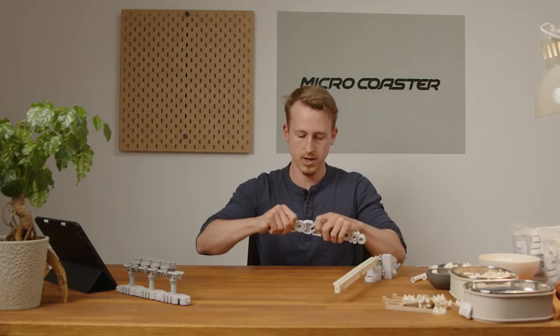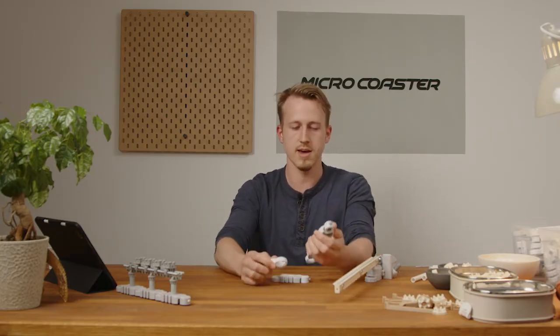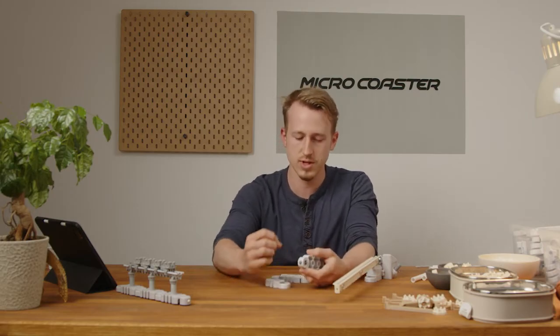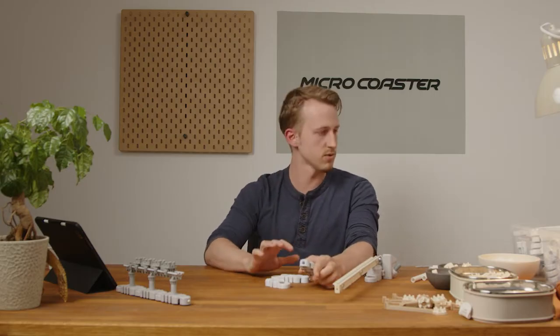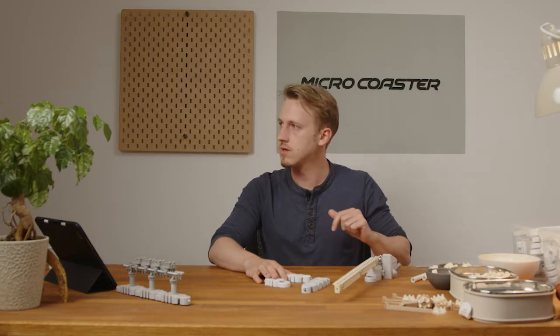Okay, let's take this apart. Now this is an FDM version, and because it has layers, it's not really smooth, but the final version will be really smooth. Do I have it here somewhere? Currently not.